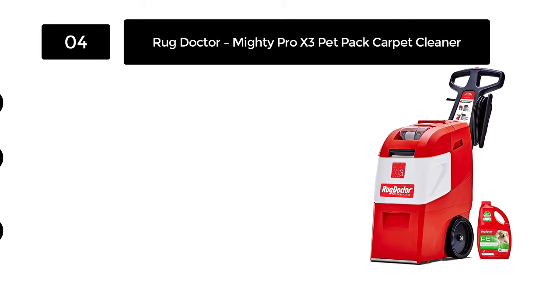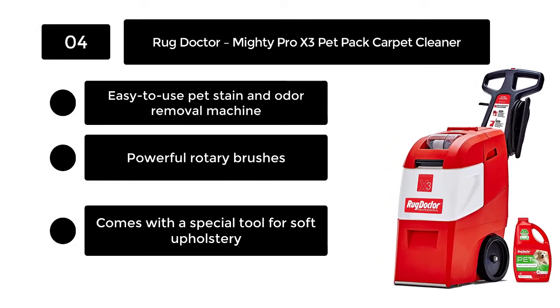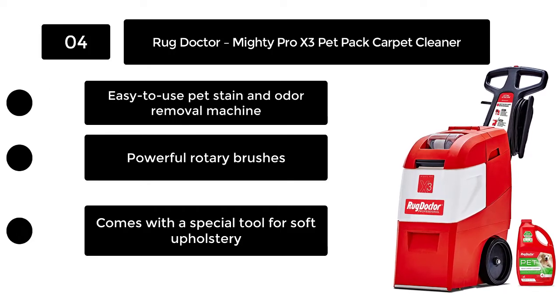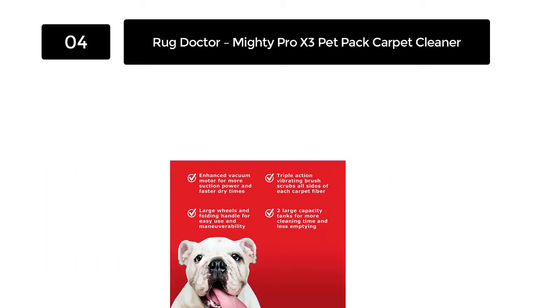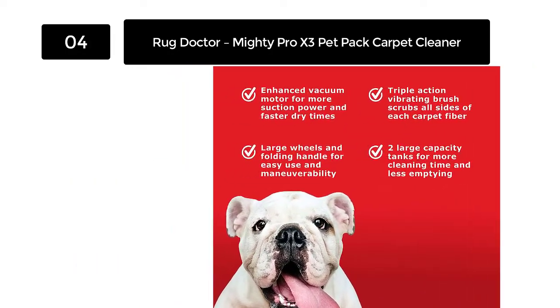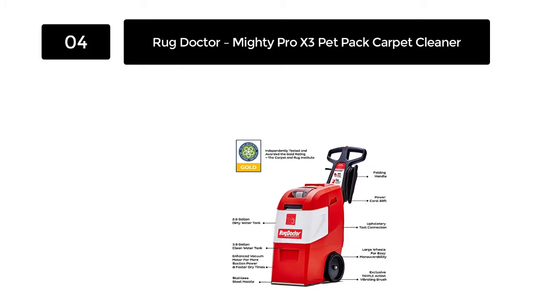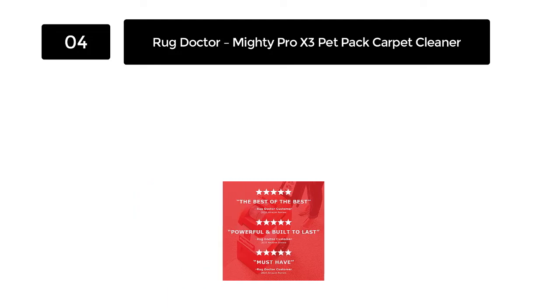Number 4. Rug Doctor Mighty Pro X3 Pet Pack Carpet Cleaner. For those of you in need of a powerful and easy-to-use carpet cleaner for pet messes in particular, this Rug Doctor model represents just the thing you've been looking for. Thanks to its powerful rotating brushes that drive deep into the fibers of the carpet you're cleaning, this model from Rug Doctor can do wonders for a variety of different cleaning tasks.